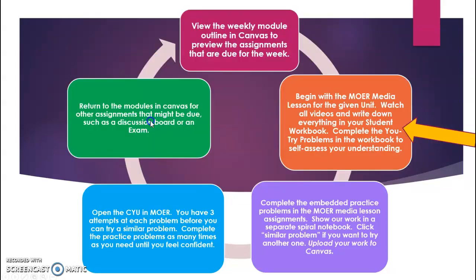Okay, so after you view the weekly module, you're most likely going to start with your More media lesson for the unit. The problems in the media lesson that you'll see the instructor explaining in the video are also aligned with the problems you'll see in your student workbook. So that's why you always want to have your student workbook with you as you're watching the media lesson.